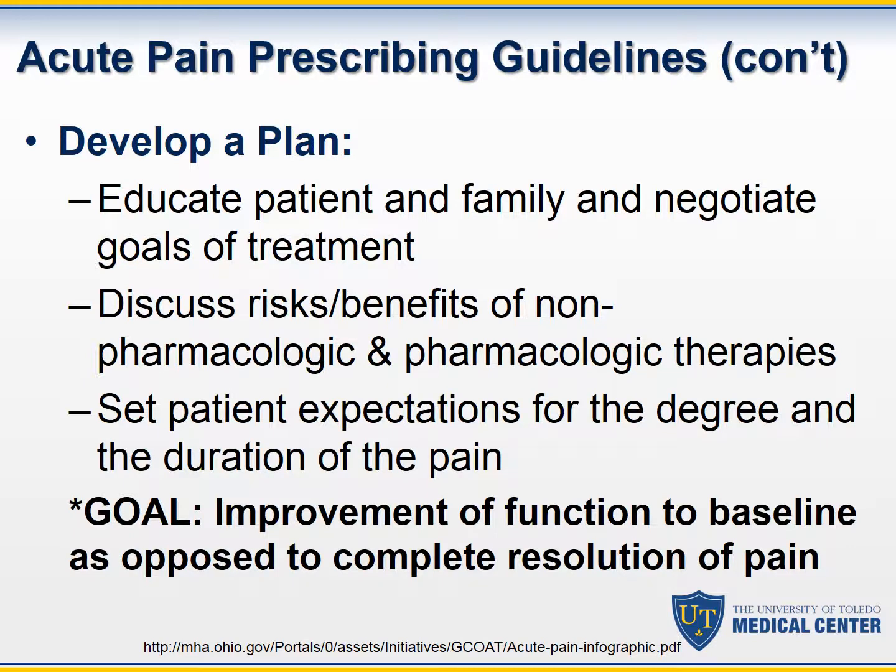We're going to work with the patient and the family to negotiate the goals of treatment. We're going to discuss risk benefits of non-pharmacologic and pharmacological therapies. And we're going to set realistic expectations for degree and duration of the pain. So we want an improvement of function to baseline. So we want to make sure that the patient can have function.